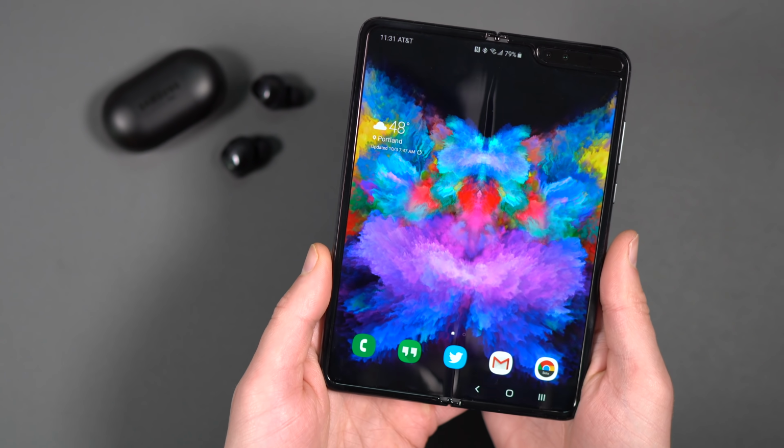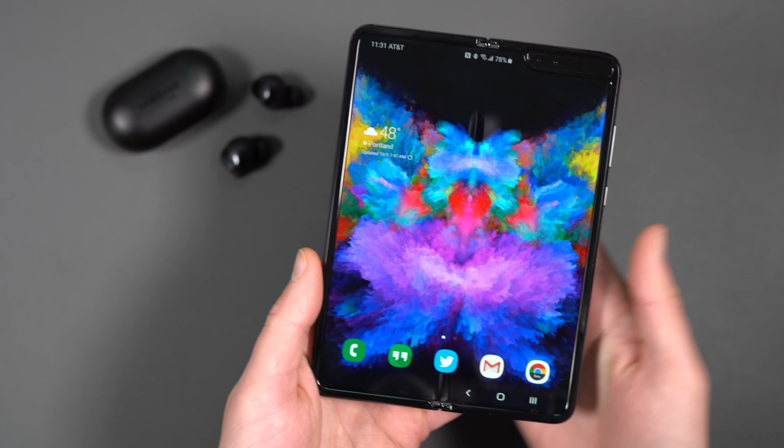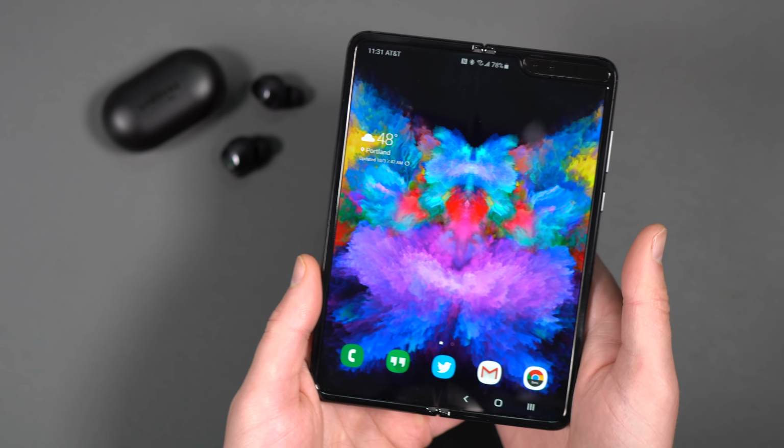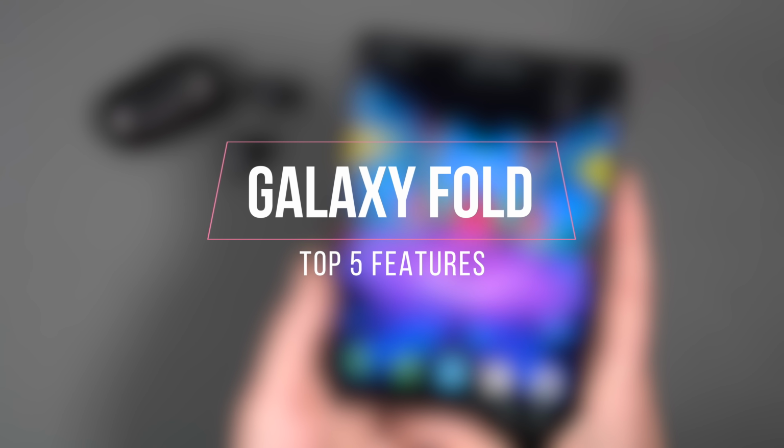And look, we really just want to talk about it more with you guys, show some stuff off, talk about maybe some of our favorite things you can do with it. So that's what this video is. Here are our favorite features of the Galaxy Fold.